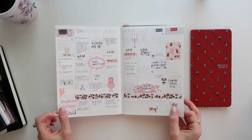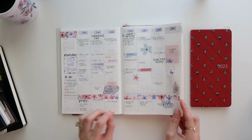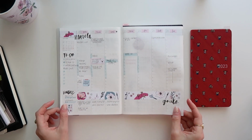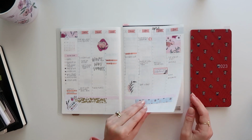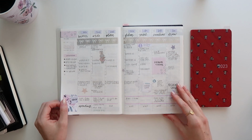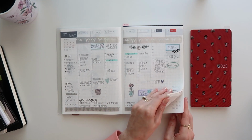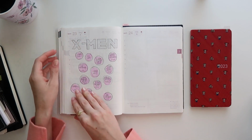I like to decorate in the weekly pages, but also keep it really functional, and there's a balance between both of those for me, but they're both important. I really like to have a little decoration because it just keeps me motivated. The creative part of planning is what keeps me coming back to it. And then in my daily pages, I just do whatever I feel like doing.